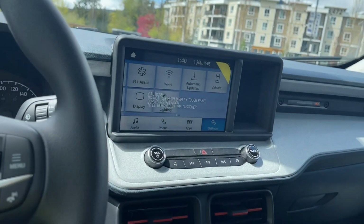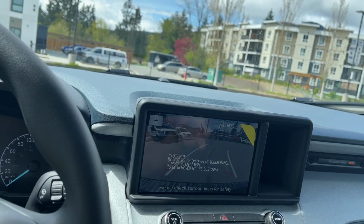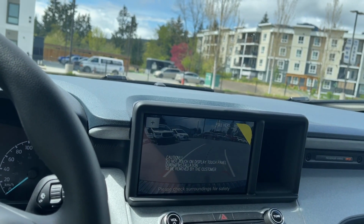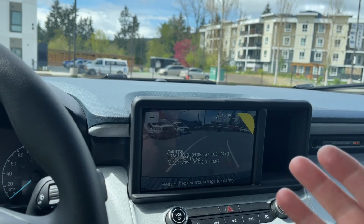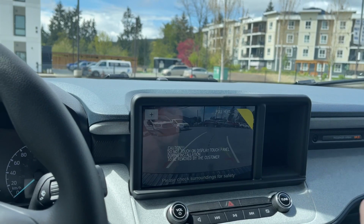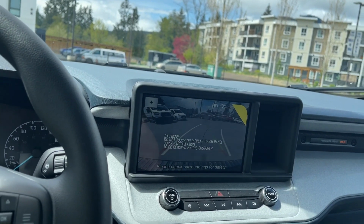Now, when we put the vehicle in reverse, we're going to see our backup camera view. The white lines are showing you as you turn your steering wheel the direction you're going. Dotted center line is for centering, and if you've got a trailer tow hitch on this vehicle, if you were lining up your hitch there, and green, yellow, red is how close you are to objects or other vehicles when going in reverse.